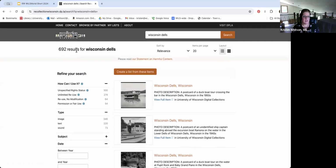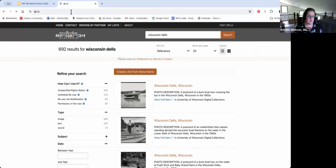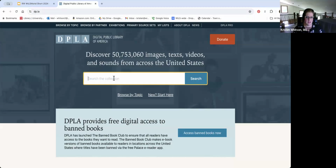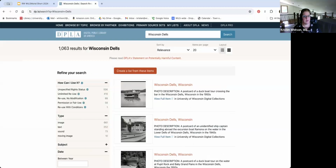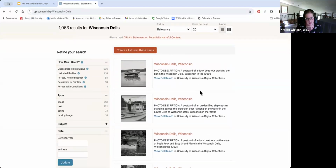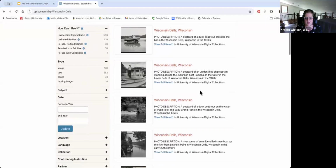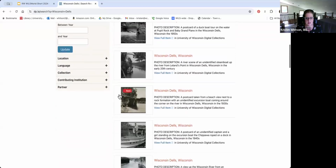Okay, so 692 results here, and I want to show you now what happens if we go to the Digital Public Library of America and do that same search and why it matters. So up here at the national level, we see there's like 400 more results for Wisconsin Dells. And you can see that those same items that we just saw on the narrowed search at Recollection Wisconsin come up, all these ones from the University of Wisconsin digital collections.